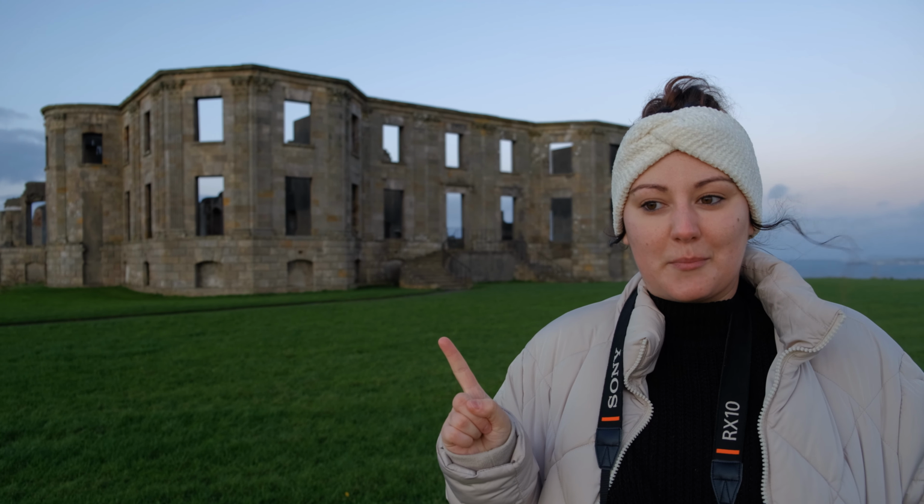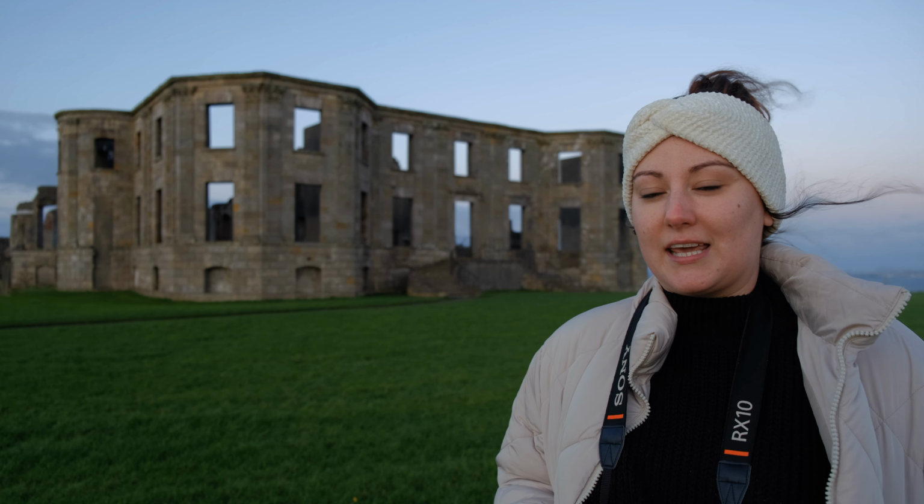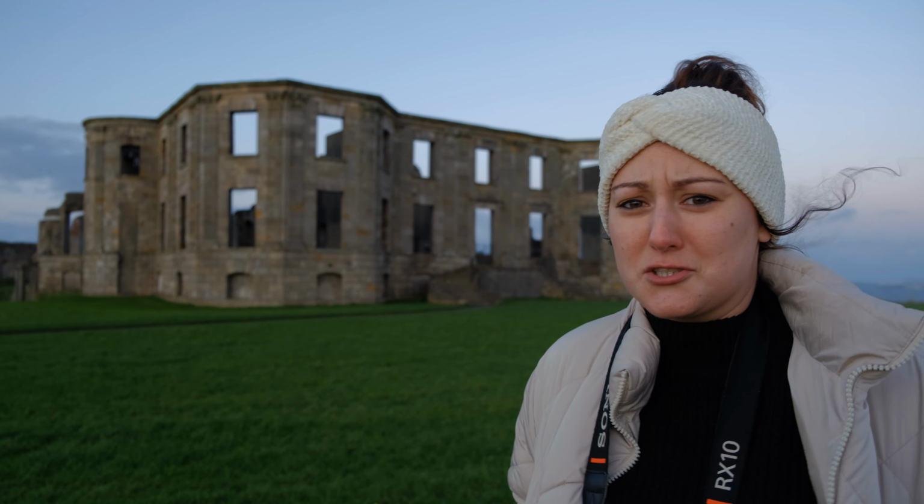Sunset has just happened. We walked around to try to get a few shots while there was still some light, so it's about to get pretty dark and pretty eerie. We're going to try and do some light painting on this building again, so I hope you brought the lights. I did. Okay, let's see what we can do. And it's also really windy again.